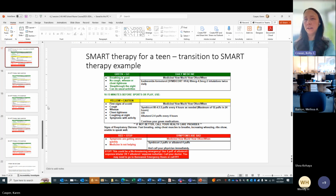And then the thing for this child: this is a child that's 12 or older because their maximum says 12 puffs in 24 hours. So you should see what's your maximum amount of puffs. This child has Symbicort in the yellow zone, 2 puffs every 4 hours as needed. You can see that written various ways. The actual guidelines are not specific on that. So it's really 1 to 2 puffs as needed with a max of 12 puffs in 24 hours.